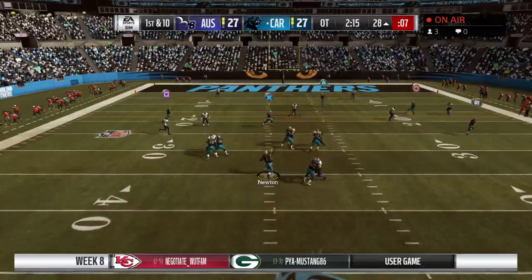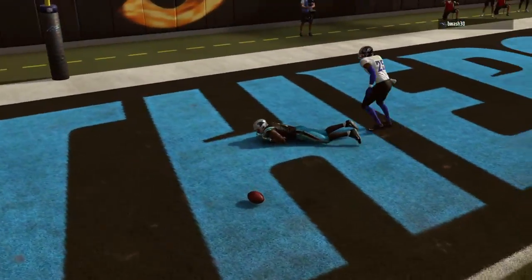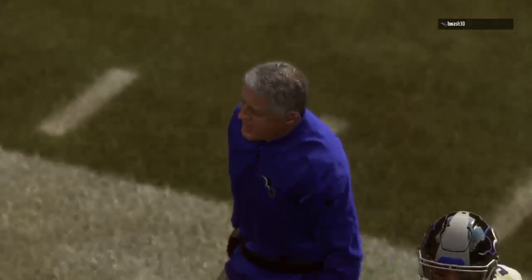Now Newton on first down. And this will be caught. Touchdown. They needed overtime to get it done, but put this one in the win column.